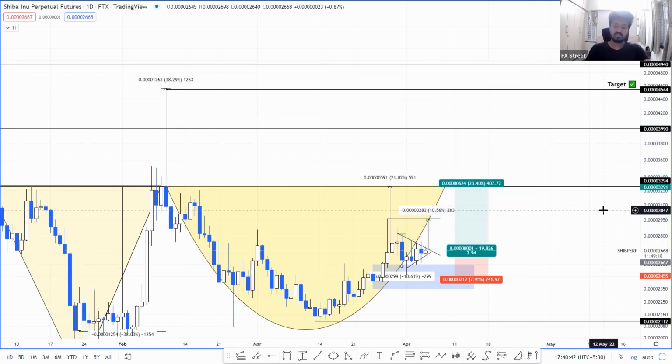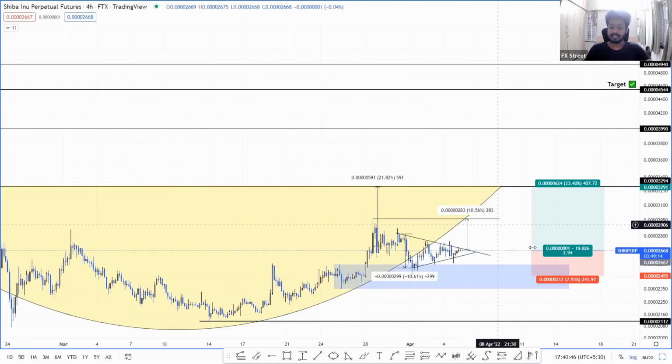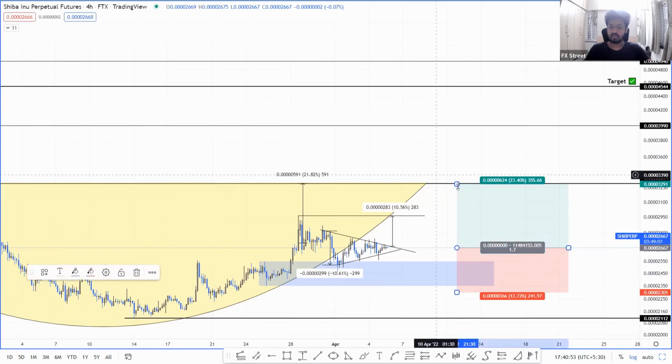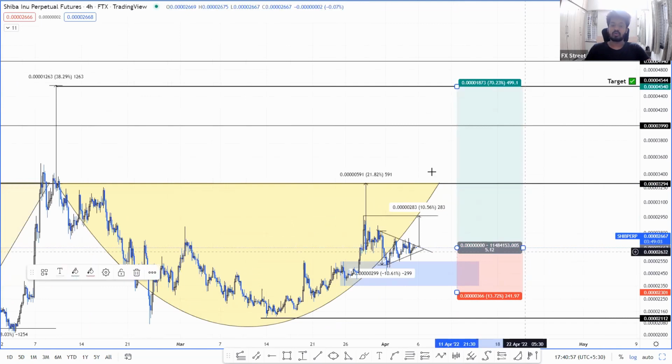Now that you can see there's a pennant formation here on the 4-hour time frame, you could just play it a little safe, keep your stop losses below the demand zone here, a 13% downswing, and then you could book profits here, which is a 5.12 hour trade.